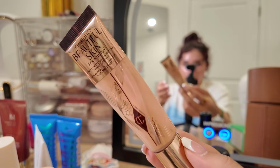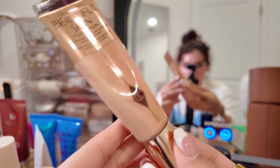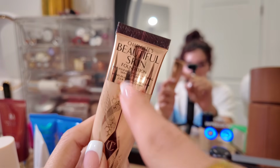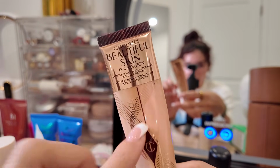You can tell that this Charlotte Tilbury Beautiful Skin Foundation is very much discolored, so she is very much expired, but I absolutely love this foundation. This is an underrated product at Charlotte Tilbury. If you were gonna get one thing from Charlotte Tilbury, I would definitely pick this foundation.